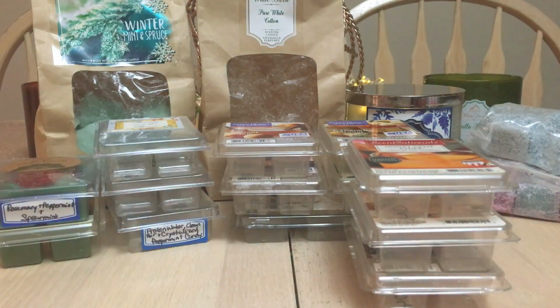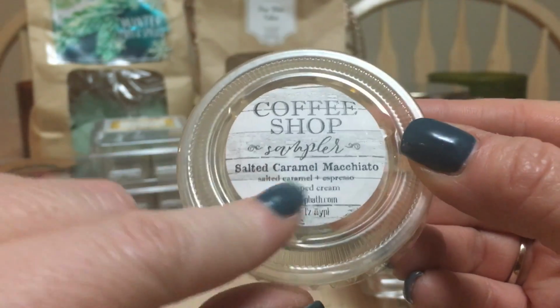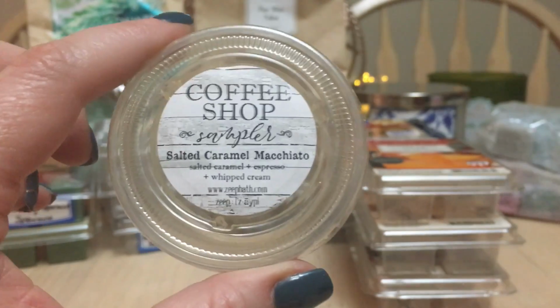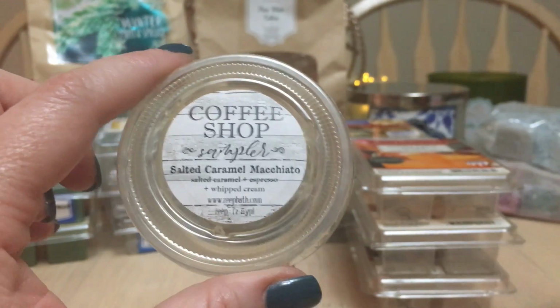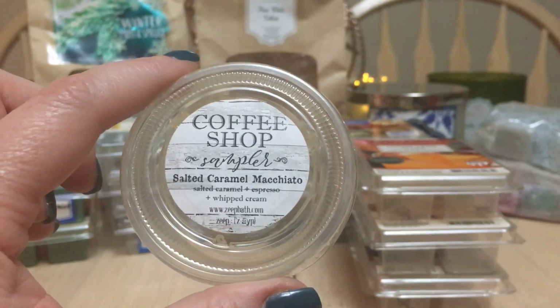Oh my God. All right, and then we've got a coffee from the coffee shop sampler from Zeep. We have Salted Caramel Macchiato. This was amazing and so strong. Oh my goodness. It's described as salted caramel, espresso, and whipped cream, and exactly in the order I read it out to you is exactly how I could smell it.